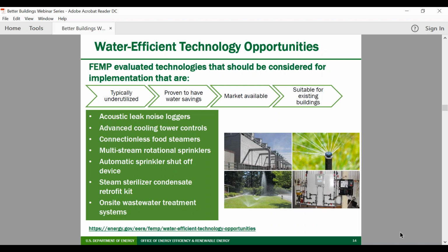So we started this by looking at a group of technologies and narrowing those down, and came up with researching 3 a year. So you can see we started this a couple years ago. Now we have information available at the link on acoustic leak noise loggers, advanced cooling tower controls, connectionless food steamers, multi-stream rotational sprinklers, automatic sprinkler shutoff devices, steam sterilized condensate retrofit kits, and our latest one is an on-site wastewater treatment system. These are our technologies commonly available that will get you into efficiently using your water, thereby using less water.